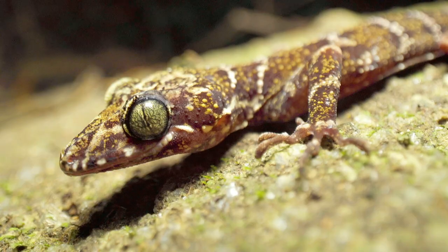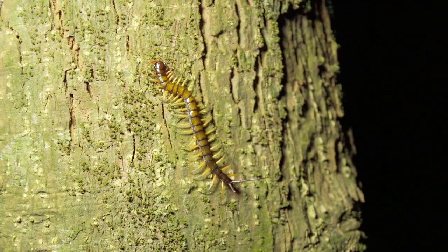Scorpions are nocturnal. During the day, they remain deep in their burrows. But at night, they emerge to feed. Moths, geckos, centipedes, all of these animals are out at this time, and they are all on the dinner menu for the scorpions tonight.